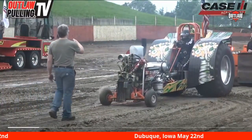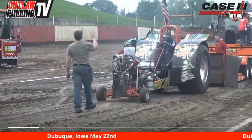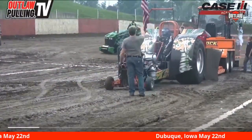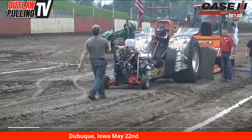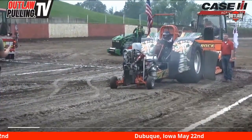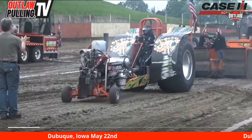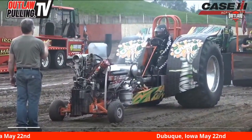What's really cool about this class, and I know you touched on it, is the number of different power plants that you got over here. You know, you got the Hemis, you got the blown Chevys, you got the turbines, you got the Allison aircraft. B12s. Yes. Yeah, there's so many different combinations in this class. And who doesn't love the sound of that B12 Allison aircraft? Adam Kaiser, got to get lined up, squared up with that sled.